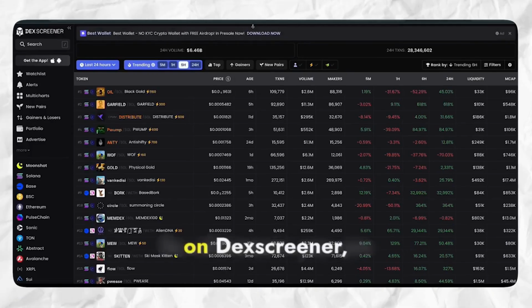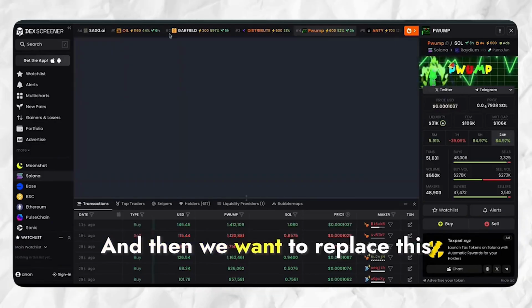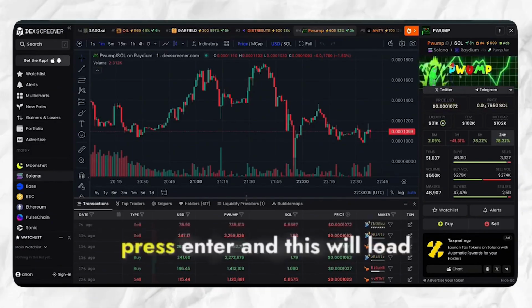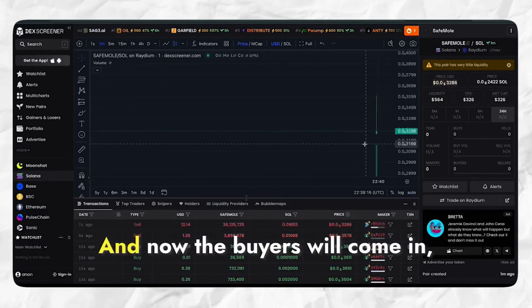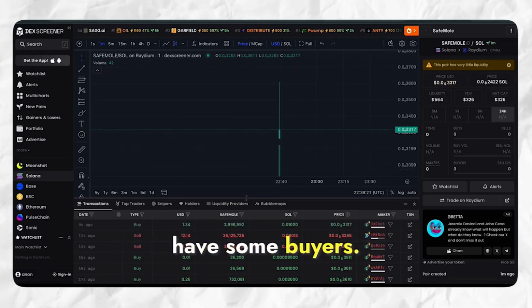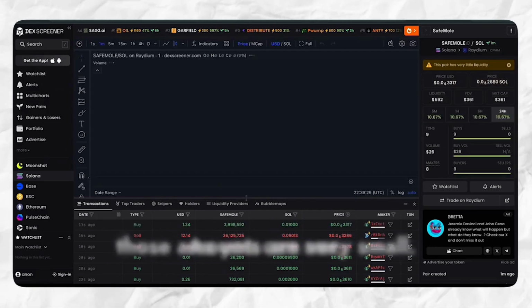So whenever you are on DexScreener, you just click on any random meme coin over here, and then we want to replace this token address with our token address, right? So just replace it, press enter, and this will load the chart of your meme coin. So here we are. This is the chart of Save More, and now the buyers will come in, guys. As a matter of fact, we already have some buyers. Some might be bots and some might be real persons.